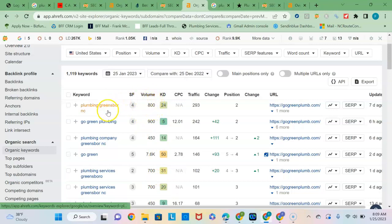So Plumbing Greensboro NC, there's 800 searches per month for it. And so forth, 450 for Plumbing Company Greensboro NC. So you can see that they're currently ranking in the top 5. This is the position that they rank, top 5 for each of those. And so if you can just imagine if you're getting on page 1 and getting just a piece of this volume, what that would do for your revenue and profitability, I think it'd be pretty substantial.